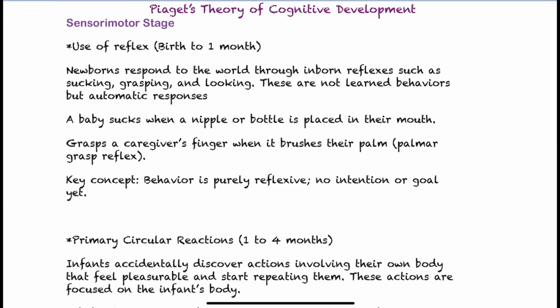So today we are going to study Piaget's theory of cognitive development. Piaget was a Swiss psychologist who developed this cognitive development theory of children. So the first stage is the sensorimotor stage, which starts from birth and lasts up to 18 to 24 months.